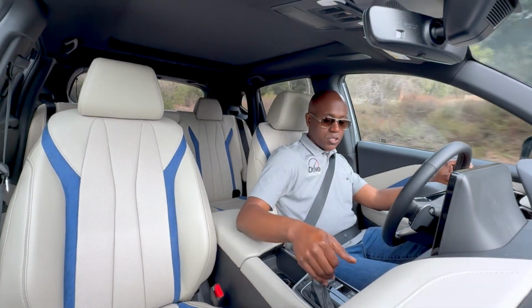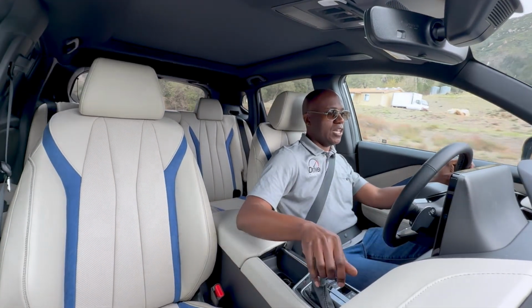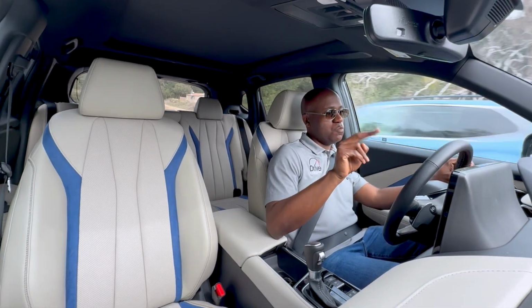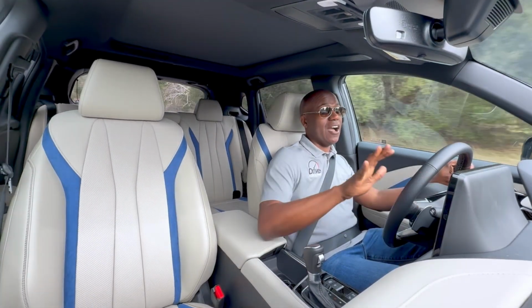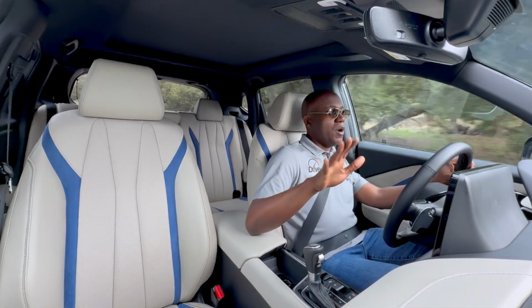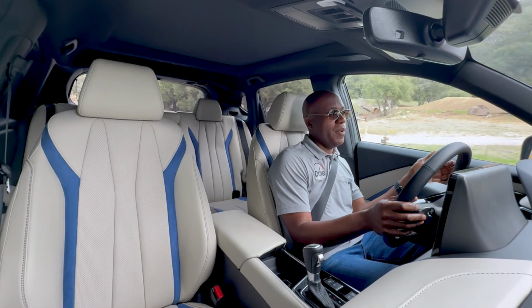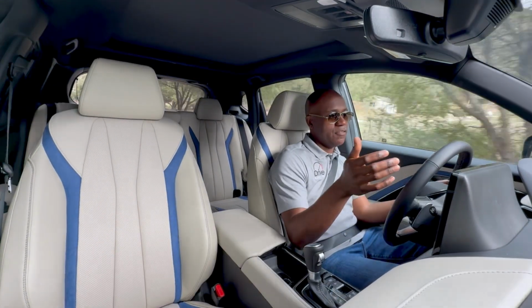The other thing we'll talk about is I'm in the D on the gear selector, but if I pull it back to S, that puts it into a sport transmission setting. Now again, it is a CVT, but you can have some fun with it, especially with the paddle shifters. You've got these huge metal paddle shifters, minus on the left, plus on the right.